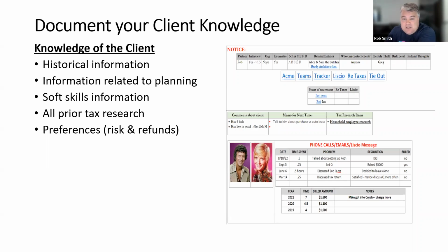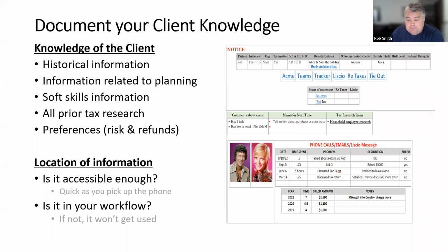So you access this form, you put the information in, but you can come in here and make this form be whatever you want it to be. Do they have refunds? Do they want to apply it, or do they want it back? What's their risk level? Do they have identity theft? If there's information that's unique about that client and you don't have a place for it, a form like this can now hold that information. Okay.